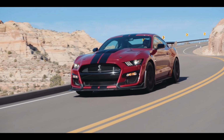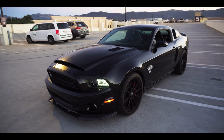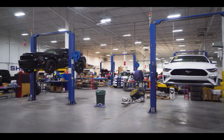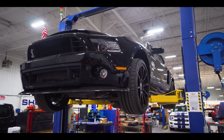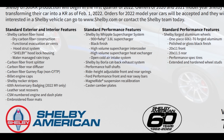Anyways though, billet engine caps, which is something that my old 2014 GT500 Super Snake actually had from Shelby American. Not just that, Shelby rocker stripes, which I'm guessing are vinyl. 60th anniversary badging. That is for the 2022 model year only because it is exactly 60 years, right, for the anniversary. New seat covers, CSM number, and new floor mats.